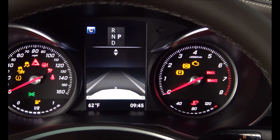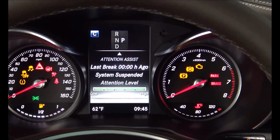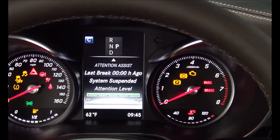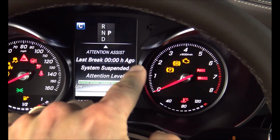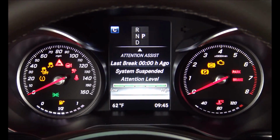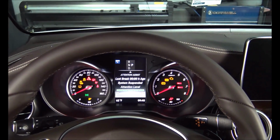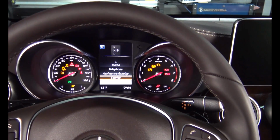Assistance graphic, how cool is that? And that's going to show me the information about my safety features like attention assist, and then my radar cruise control, all those things like that. And also check this out, it says last break, so it starts a timer as to how long I've been driving, and it can determine, based on the input from the steering wheel, if I've been getting out of my lane too much, it's going to recommend that I take a break. And then service, it can tell me how many miles I have left until I need a service.